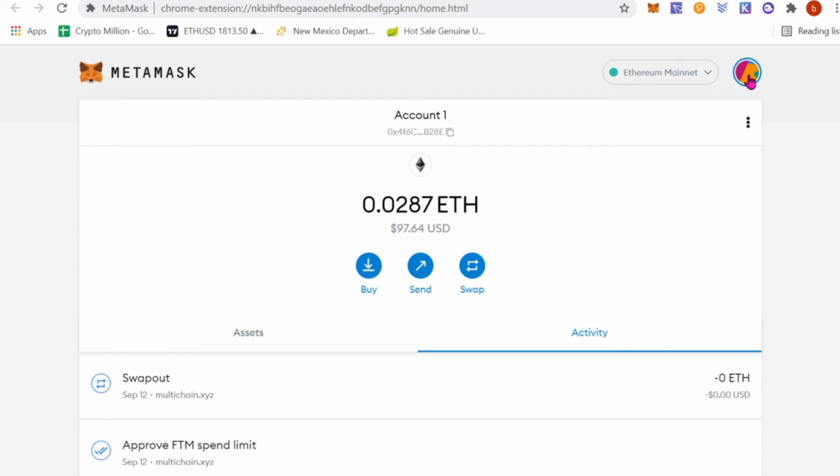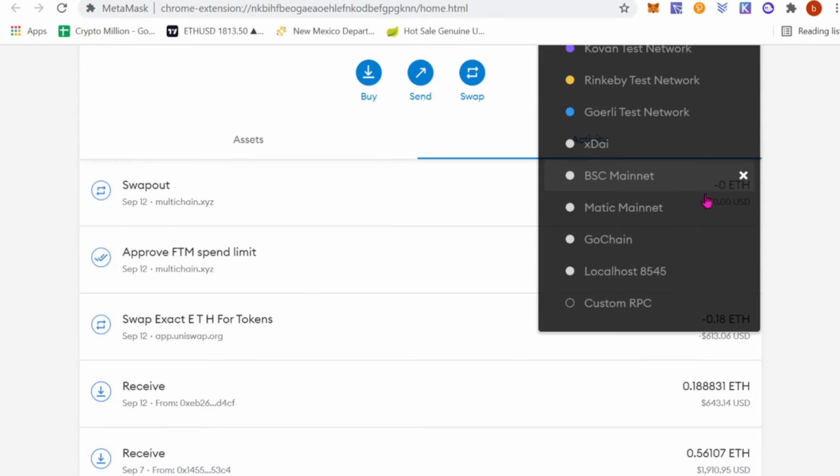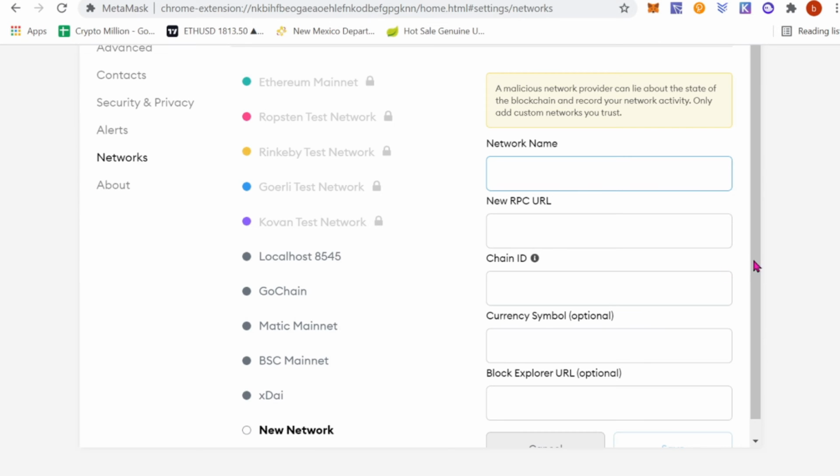Next, we're going to come up to the top near our little icon here where it says Ethereum Mainnet. We're going to click the drop down menu from there, and we're going to come all the way down to the bottom. If you don't have all these other ones, that's fine. Just come to Custom RPC.